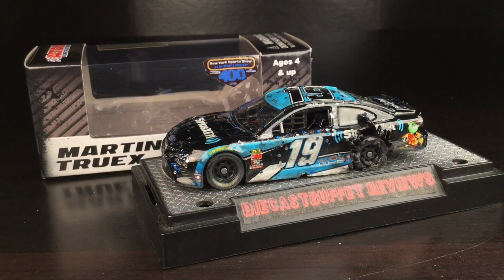And that is going to be it for this video. Let me know what y'all think about this 2019 Chicagoland Speedway New York Sports Show 400 race-winning NASCAR Drivers Cup Series Sirius XM Martin Truex Jr. Toyota Camry for Joe Gibbs Racing. This is one of my latest customs. I love it, man. I truly do. This is one of my favorite pieces to build.